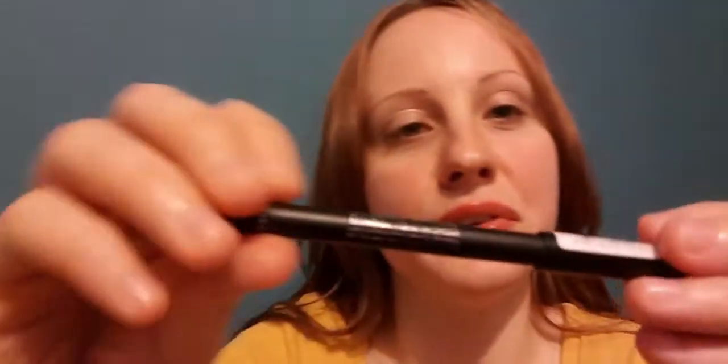Oh, that's this. And this is my lasting finish lip liner, and I don't know what the make is because it's not written on it. Oh no, Rimmel, it is. Rimmel London. Oh, I need to sharpen that again soon.